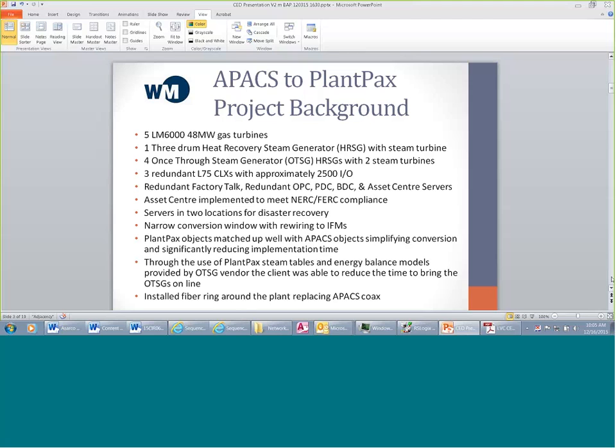Once-through generators have some advantages because you can run them dry, compared to drum HRSGs, which have to bypass and things like that. So it's quite a bit simpler. In terms of configuration, I'll show a network slide shortly.